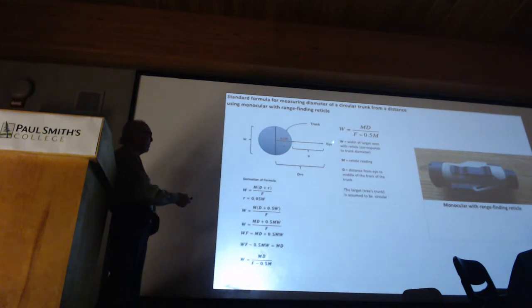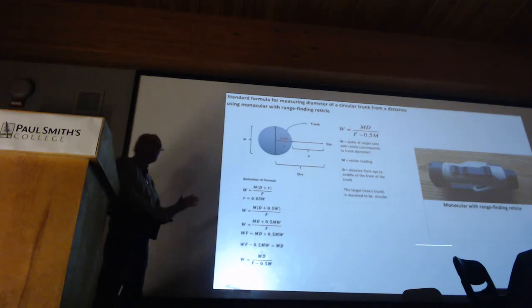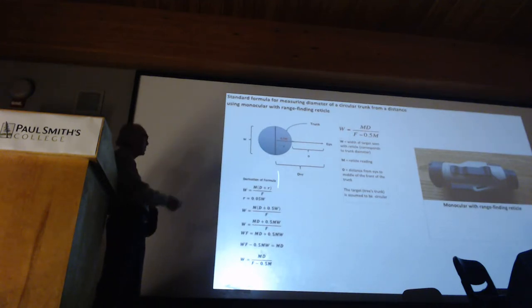But the instrument assumes that I have the distance from my eye all the way to the center line. And since I don't, I hit the front of the trunk, I have to do some mathematical wizardry to take care of that if it's a circular trunk.